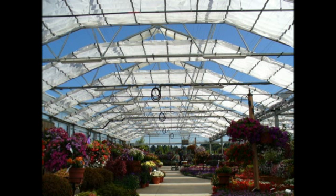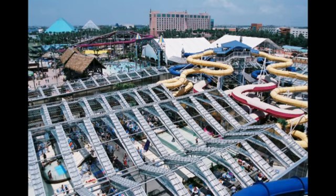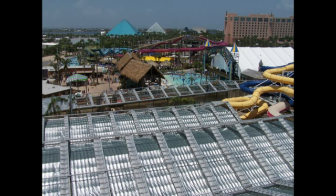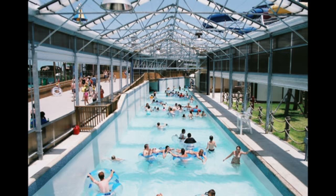They have also been used to create better environments for people in shopping environments like retail garden centers. And now, Cravo retractable roofs are also being used in the amusement industry to create optimum conditions by being able to quickly protect guests from sudden rain, heat, or cold.